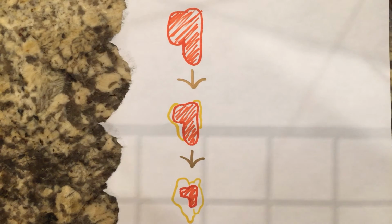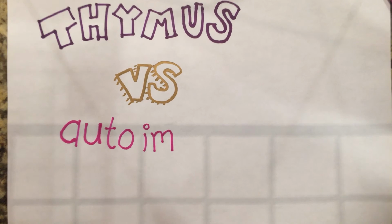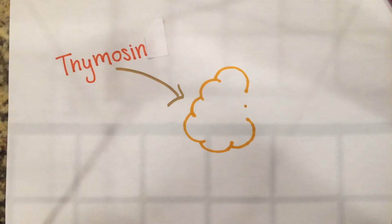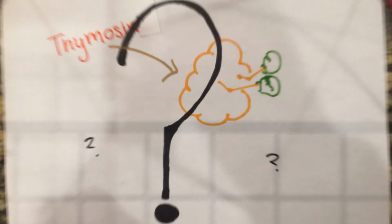So while it won't function throughout a full lifetime, the thymus is an extremely important element of the lymphatic system during the time that it is active. It carries a huge responsibility of helping the body protect itself against autoimmunity, which is when the immune system turns against itself. Thymosin is the hormone of the thymus. It stimulates the development of disease-fighting T cells. Don't worry, the thymus produces all of your body's T cells by the time you reach puberty.